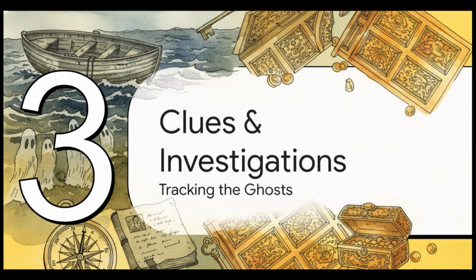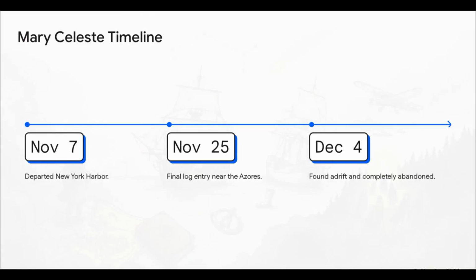Section 3. Clues and Investigations. Tracking the Ghosts. With both of these grim scenes firmly established, it is time to examine the timelines. We really need to do a deep dive into the evidence left behind. So let's trace the Mary Celeste's final known days step by step.